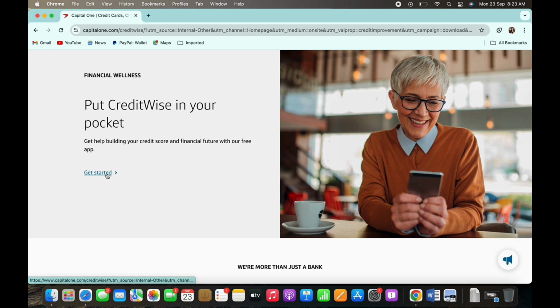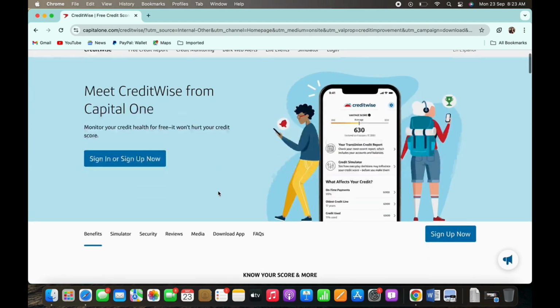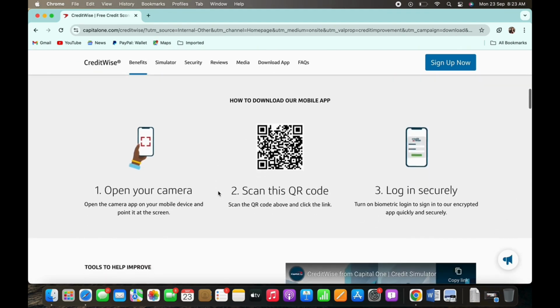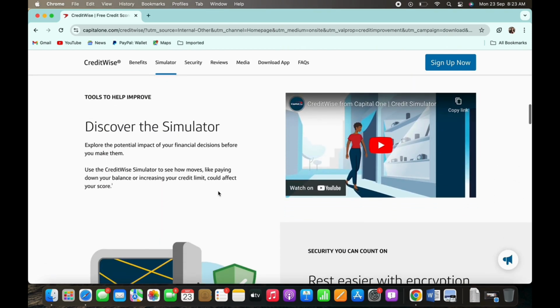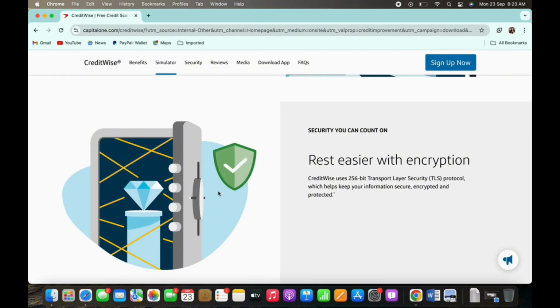And third is through your phone. Call the customer service number on the back of your card and ask to speak to a representative about credit limit increase. Now, provide information about your income, employment status, and housing cost in order to request it further.